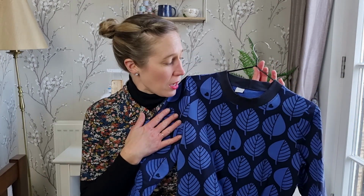So here it is. My next make was the Billie jumper, and I made it in this beautiful fabric from By Graziella that I bought at the Knitting and Stitching show. Now I only got a metre of this because it was in the remnants bin.